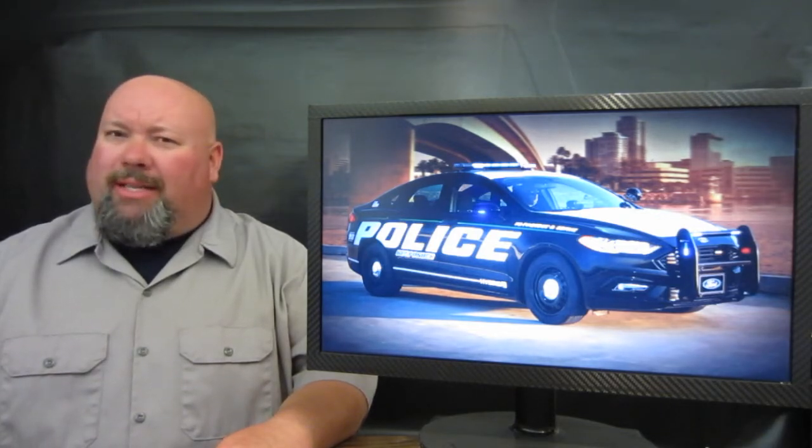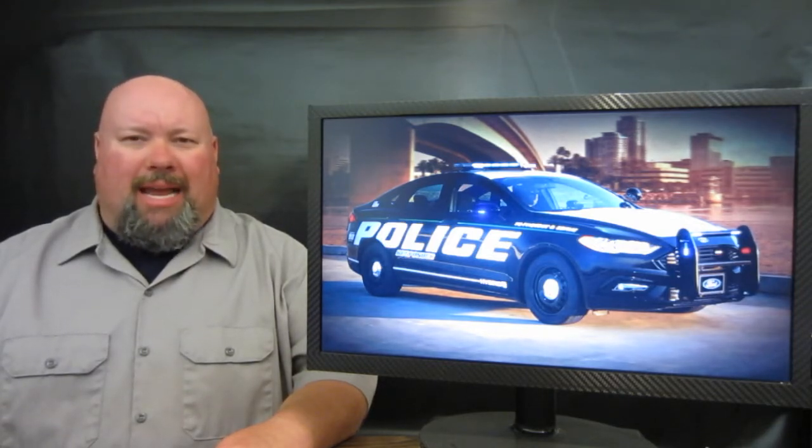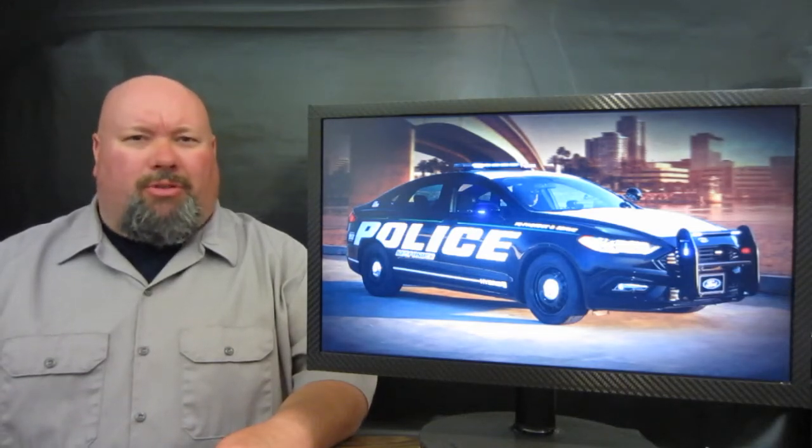Now, don't get it twisted. These hybrids are pretty nippy, so if you decide to elude the police, you're going to have to be pretty quick indeed. And what if you were going to run from the police? What would you use? Maybe you would use something like this.